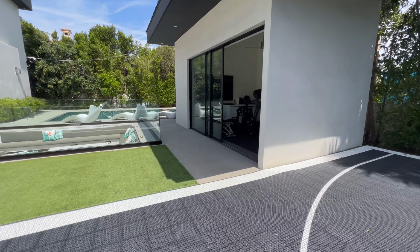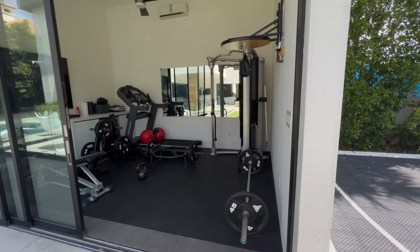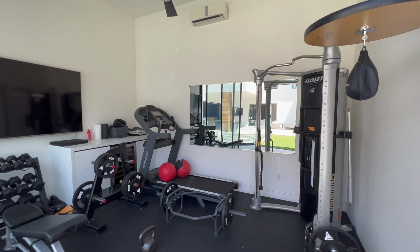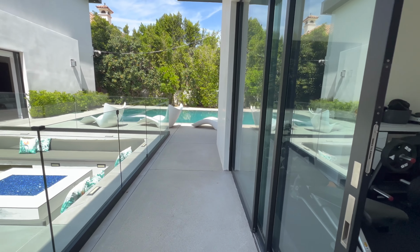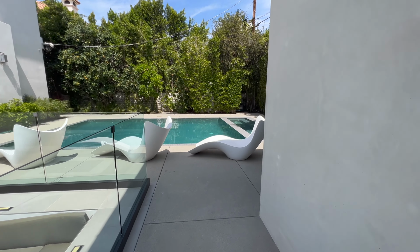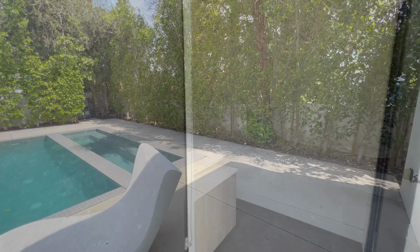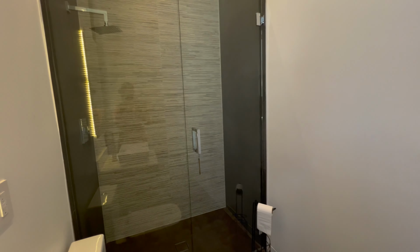And going to the pool house or guest house, or in this case, they put the gym. So the gym of the property as well. You have a desk, TV, all the weights and everything. Obviously, you can use it as anything you want. Also, there is a bathroom attached to this one, so when you come outside from the pool, if you need to go to the bathroom, right here we have the full shower and bathroom.